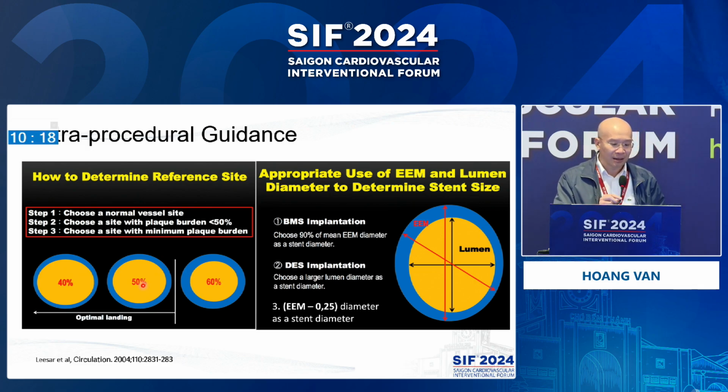The second point is that imaging can determine the diameter for stent size. If we use IVUS, then the stent size is based on the largest diameter of the external elastic membrane. If we use the lumen diameter, then 90% of the lumen diameter is the stent size. And one more option: we can use the lumen diameter minus 0.25 mm as the stent diameter.